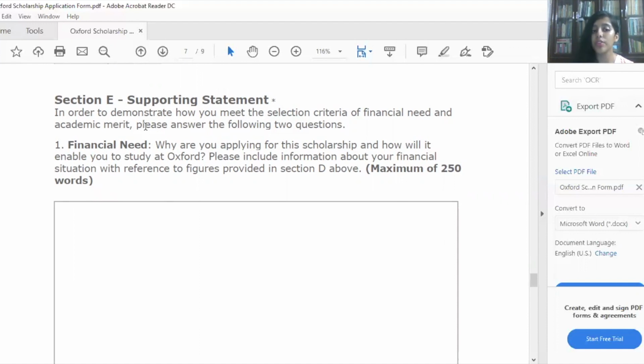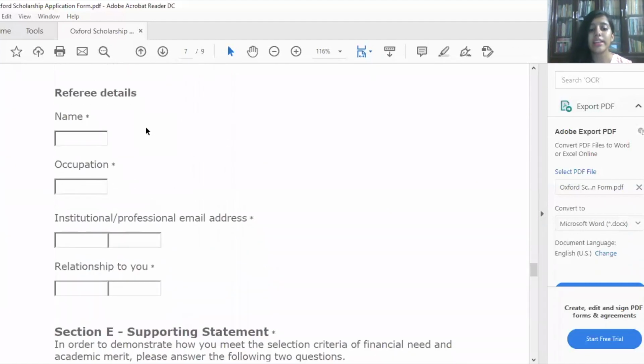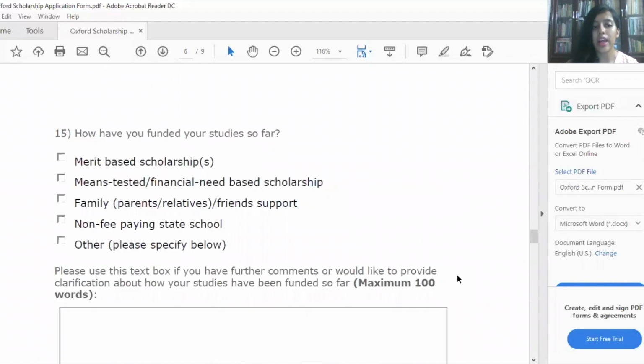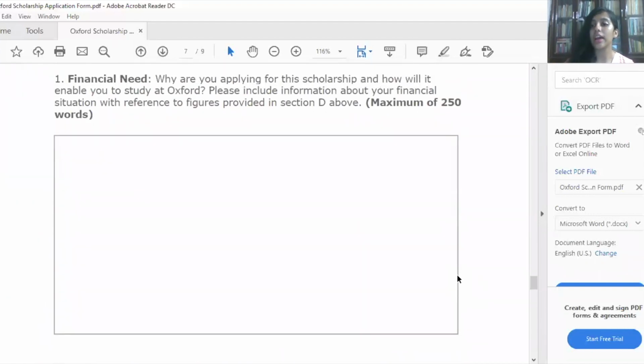There was a 250 word cap, and you cannot use any more than 250 words. This is the essay where you mention that table from before, in question number 14. This table, if you haven't shown the entire tuition fees, then you can account for that in this essay. In this essay, I personally mentioned that I couldn't show the entire tuition fees because I was not able to pay them without the scholarship. So without the scholarship, I truly would not be able to study at Oxford, since I was not able to pay the total fees.